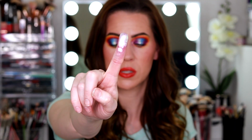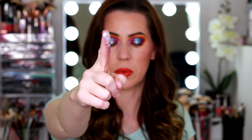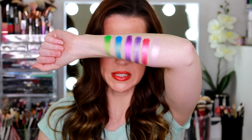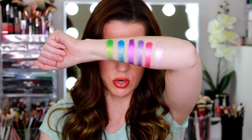I hope I can convey the different shifts in these, because sometimes I feel like it doesn't come across on camera. When I'm looking at it on my finger, I see green, I see pink, I see blue. It just shifts so many beautiful colors. And you're probably not even going to be able to see it. See here, it shows up completely pink. But when I'm looking at it on my finger, I see green more than anything. That is so wild how it's translating.